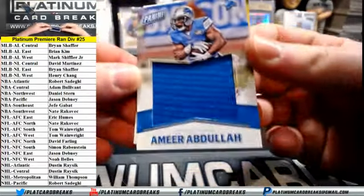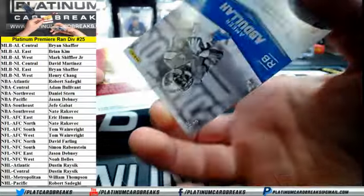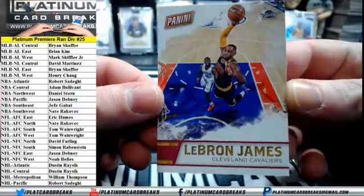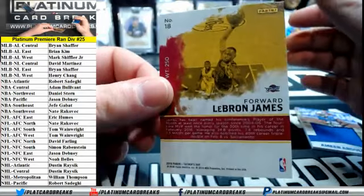First up, we've got a Detroit Lions Amir Abdullah jersey, non-numbered. And a LeBron James, Cleveland Cavaliers, Father's Day pack card.